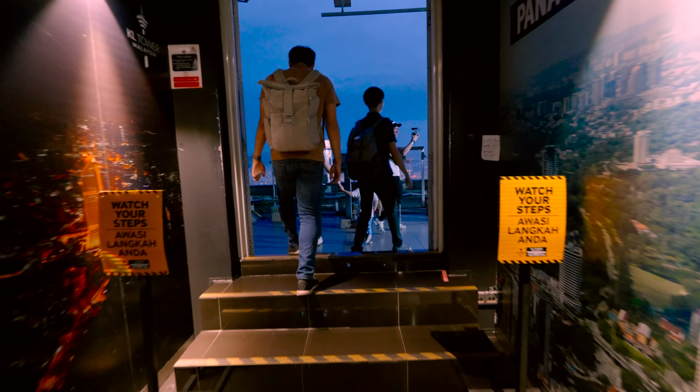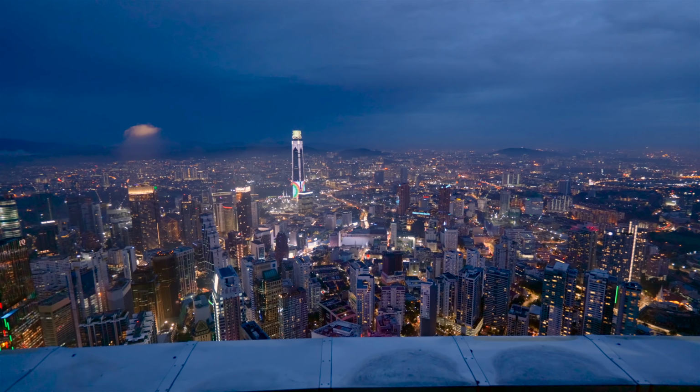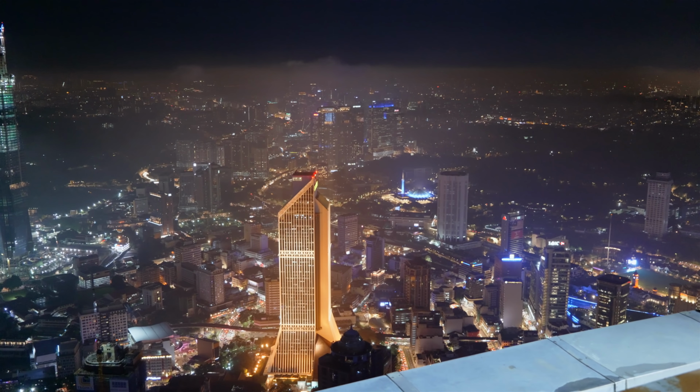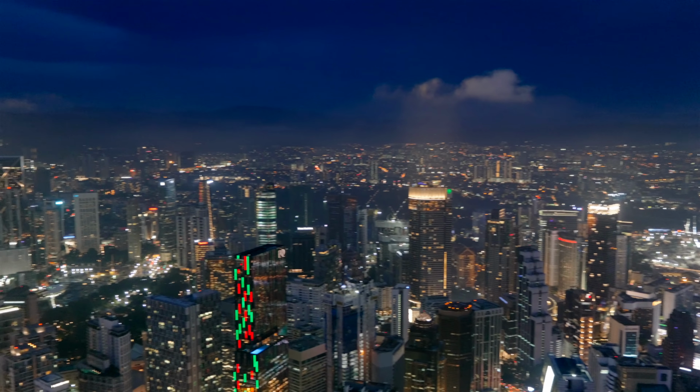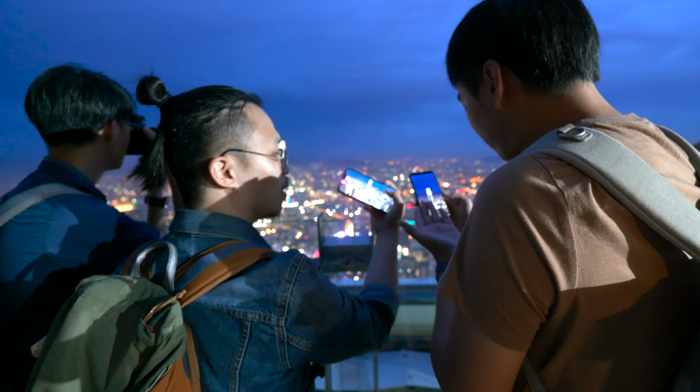The low light on the S1H is great. Well, it has to be. It's full frame and it's got dual base ISO. It basically means that it's great for low light. Actually, my phone looks better.